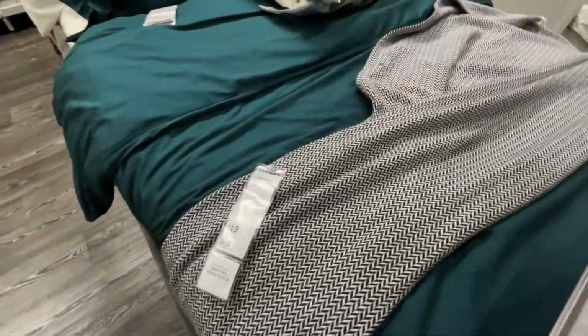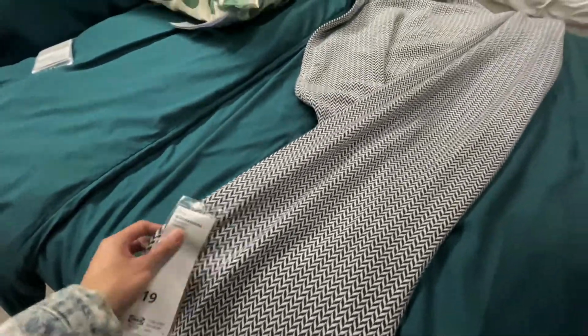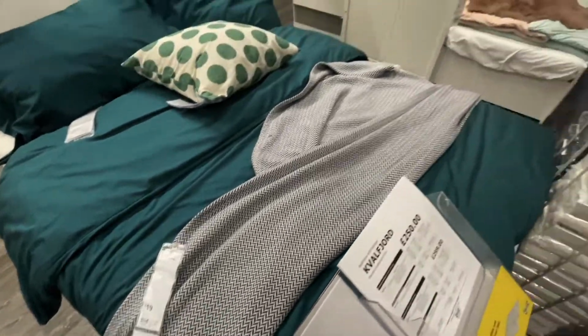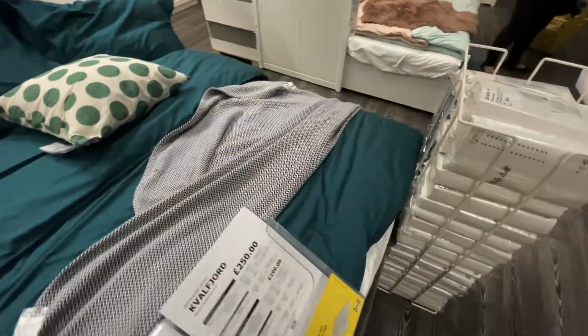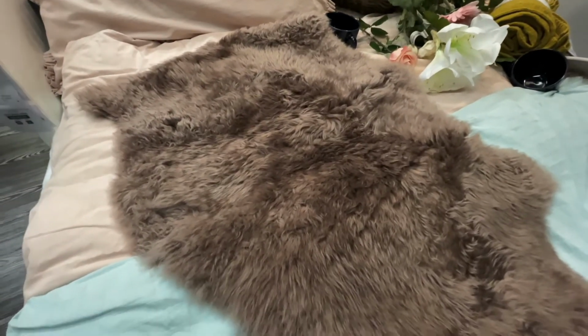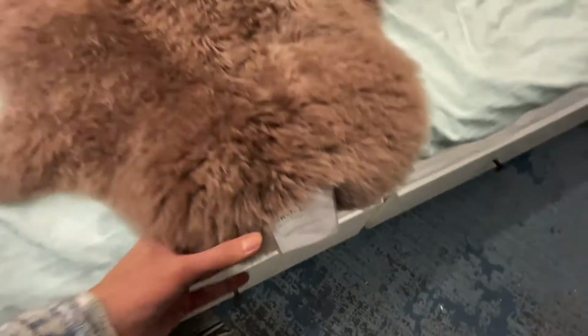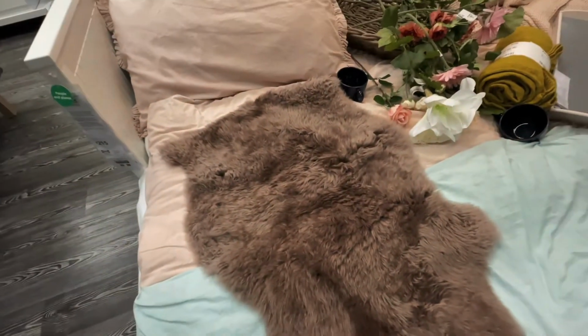space. My friend Carolina, she has this nice throw blanket, and I really like the pattern. I think it will really look good on our sofa. Love it. Oh my gosh, you guys, this wool sheepskin. It's really cool, but look at this, like 50 quid. We'll look good at that for the sofa as well.